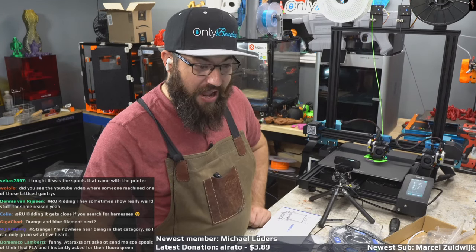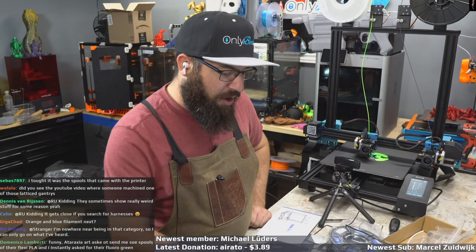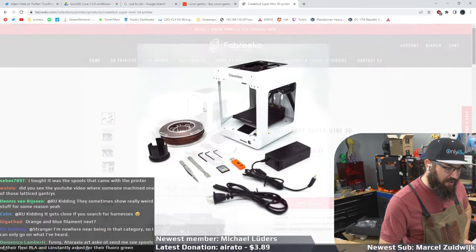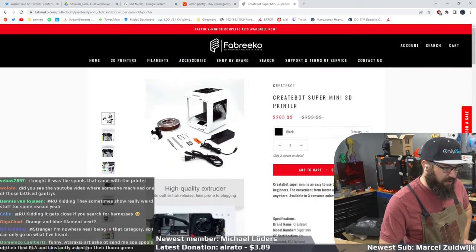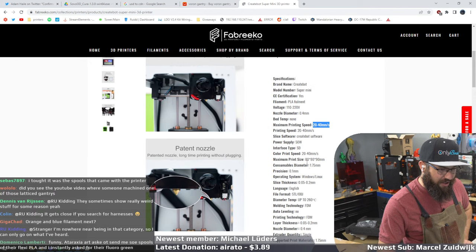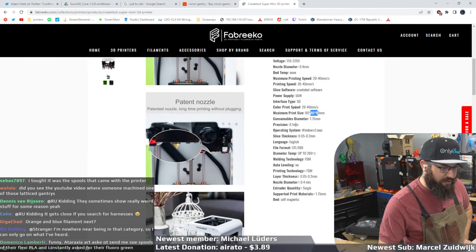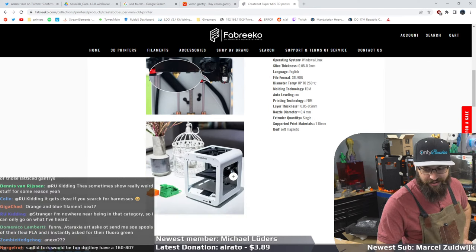Ooh, an Ender 5. Oh, here we go. Creality super mini 3D printer, guys. Oh, look at it, it's so little. How do I close this? There we go. Oh, 20 to 40 millimeter a second speed. Oh, hell yeah. 80 by 80 by 90. Heck yeah. 50 watt power supply. That bed ain't getting hot.